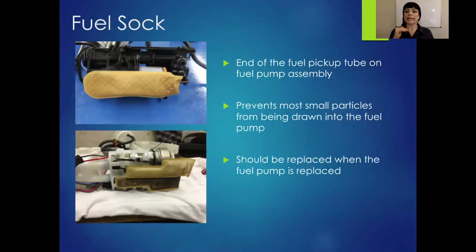It's when you're on E all of the time that it creates a temperature problem for that electric motor. So just keep that in mind. This fuel sock should be replaced every time you replace the pump. A lot of times your pump may come with a new sock, but if it doesn't, make sure that you do replace it.